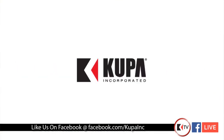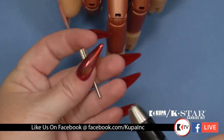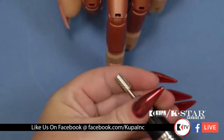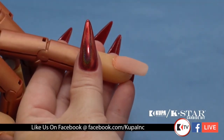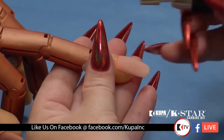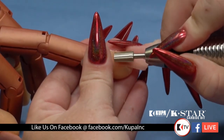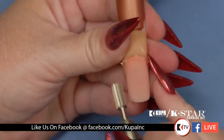And this is the evolution of carbides. We had the barrels, which came out. This one is for any of you who maybe don't have our e-file, and you need a 1/8 shank. See how the bit couldn't go all the way in? She's putting it in our machine, which uses a 332. So the beginning of the shank fits our machine, whereas that part that's sticking out is a fatter shank. So if you have a machine that uses a 1/8, you can use this bit.